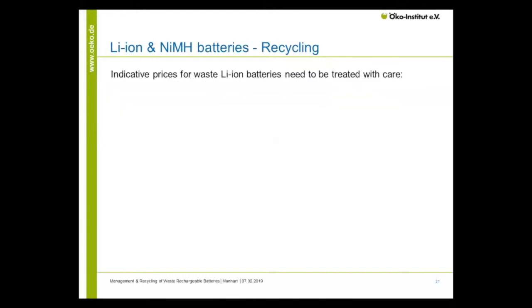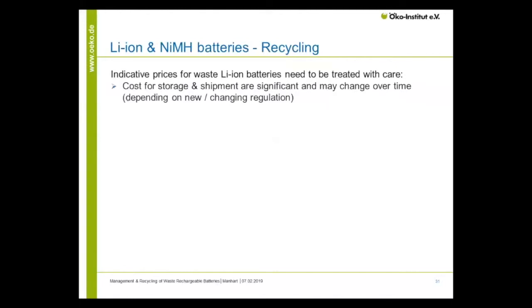So the indicative prices I've shown in the slide before for lithium-ion batteries need to be treated with care, because the costs for storage and shipment are quite significant and may change over time, depending on new and changing regulation. There are actually situations at the moment that some recyclers can't ship their waste batteries because they don't find a shipping agency to transport them. They've heard about these fires of lithium-ion batteries, and to be on the safe side, they rejected all shipments. And this might be a problem. Therefore, it's again advised to contact the off-taker and follow the advice of these companies.